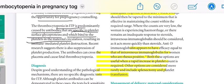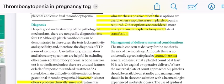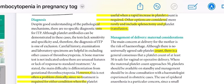So in ITP, the antibodies are formed against platelets, which leads to destruction. So that is the mechanism of ITP, resulting in immune-mediated platelet destruction. Recent research suggests that there is also a suppression of platelet production. The antibodies can cross the placenta and can also cause fetal thrombocytopenia. Gestational thrombocytopenia is less likely to cause fetal thrombocytopenia, but with ITP, there is a chance that the baby may develop fetal thrombocytopenia because these antibodies can cross the placenta and affect the baby's platelets.